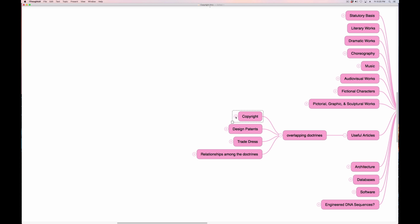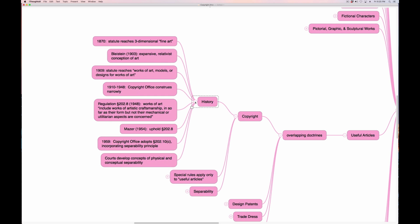In the late 19th century, it was clear that copyright law did not extend to works of this sort. Three-dimensional works of fine art were shielded, but not the kind of consumer products to which I directed your attention a minute ago. Then gradually, through a series of steps itemized on the map, Congress, the Copyright Office, and the courts liberalized the relevant rules in the United States. Today, the governing general principle is that copyright protection is available to so-called useful articles if, and only if, the aesthetic and functional features of the article at issue are separable.